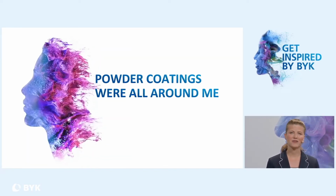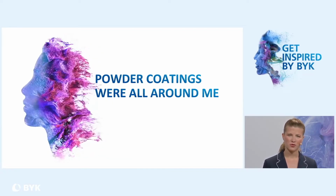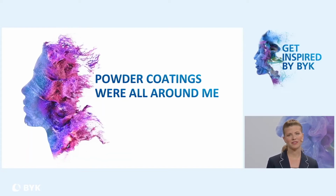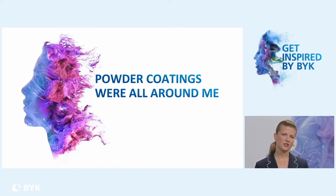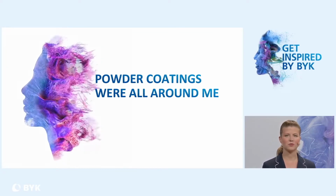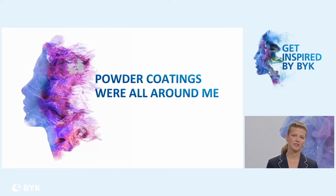So enchanted by this colorful world of paint, I continued my journey at university. I just wanted to explore more. But powder coatings always stayed in the back of my mind. Learning more about various application fields in coating systems, I realized powder coatings are special. Solid delivery form, heavy manufacturing process, highly durable systems. But there's one aspect that catches my personal interest.